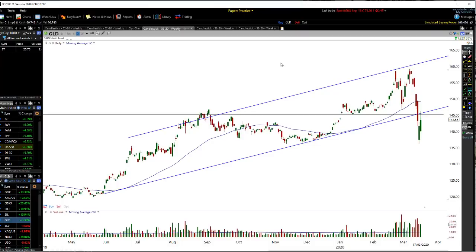So one, be smart about the stock market itself. I've got money in the stock market, but not all of it. All right. So you can see it through there.